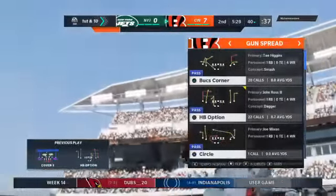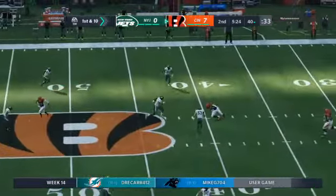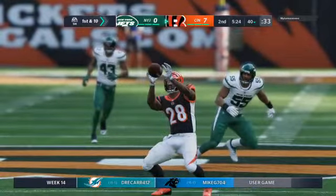And they will touch him down, but not before he gets the first. Bengals call it a gain of 7, and it gets him a new set of downs. The 40-yard line.